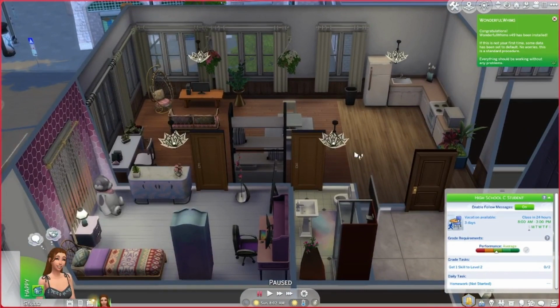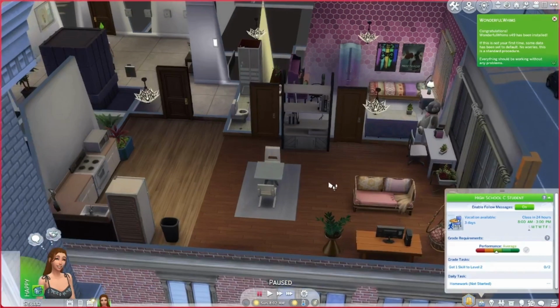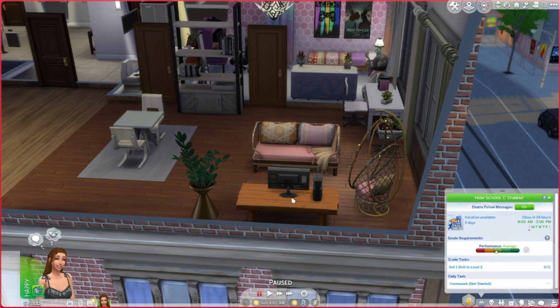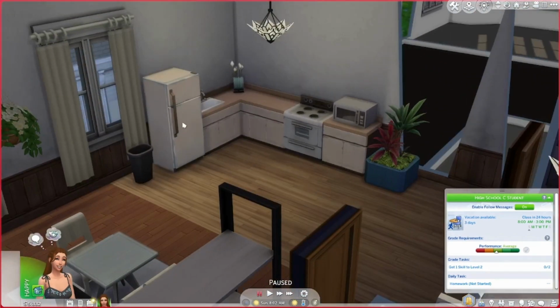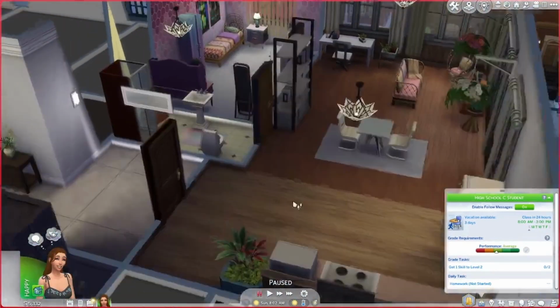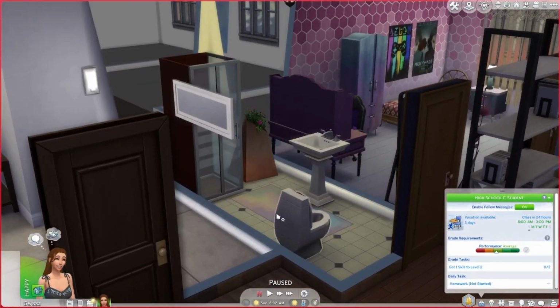Now, this is her little starting apartment. I kind of reinvented it to go with what I'm hoping our sim will be like. So she has her little living room here with her gaming console and her little TV, cute little furniture. She has her desk here for homework. She has her little table here for her meals. Here's her kitchen. It's a little run down because this is a beginner's apartment, so it's going to be a little messy. This is her little bathroom, just the basic necessities, shower, toilet, sink.